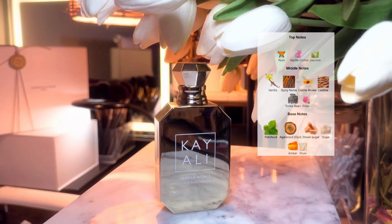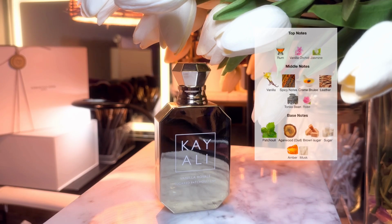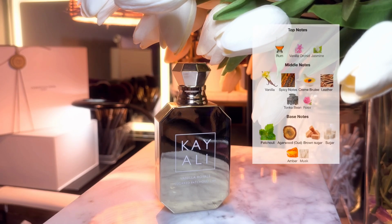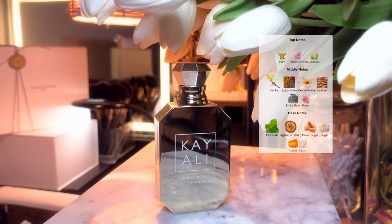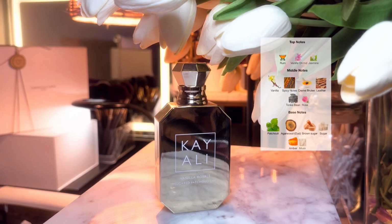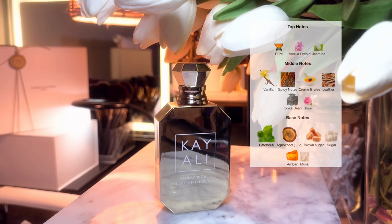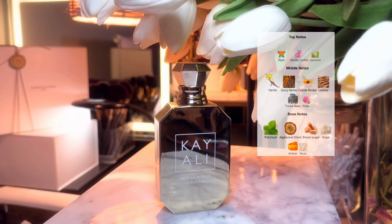The base is patchouli, agarwood, brown sugar, amber, and musk. It's sweet, it's vanilla, it's balsamic, it has that leather, but not a harsh leather. It's just in the back. You'll know it if you have a keen nose to know it. It's amber, has a little bit of that oud, but rum, it's woody, a little patchouli.